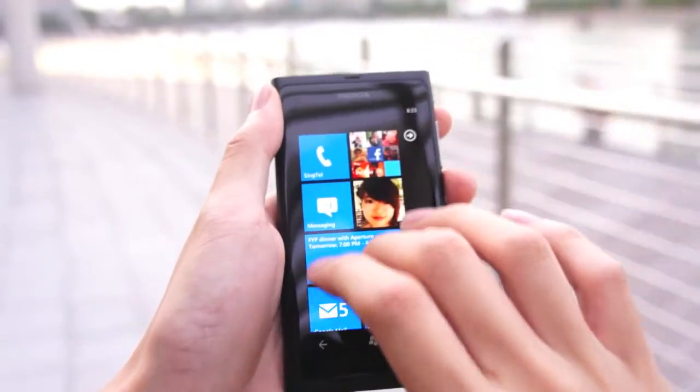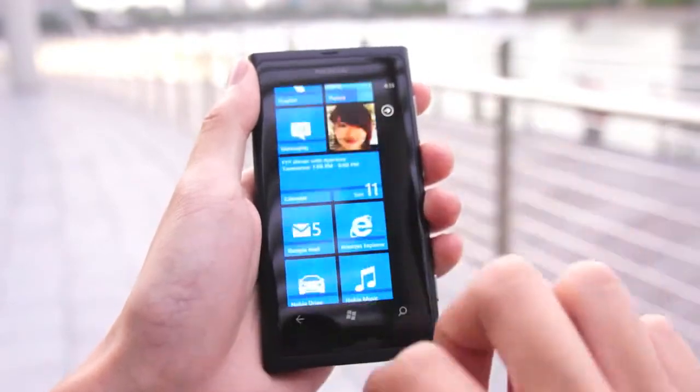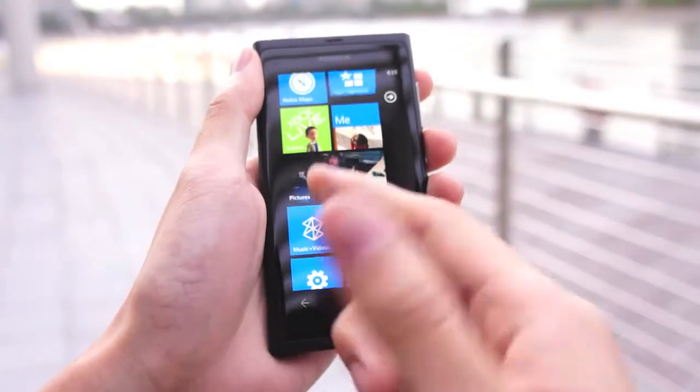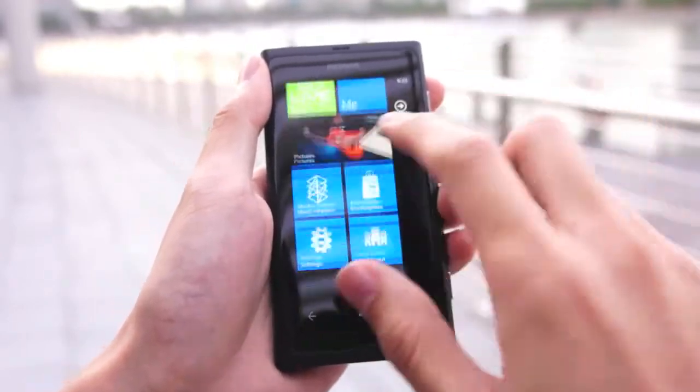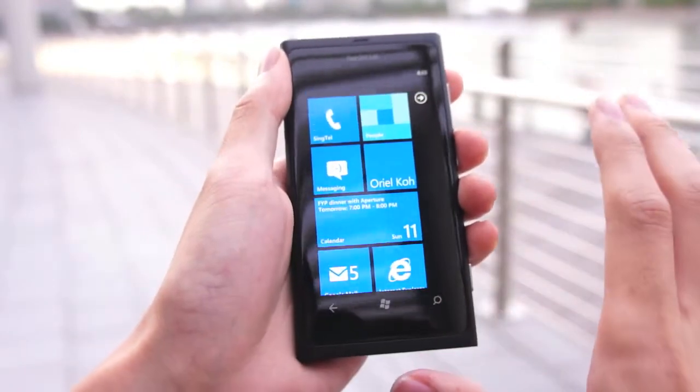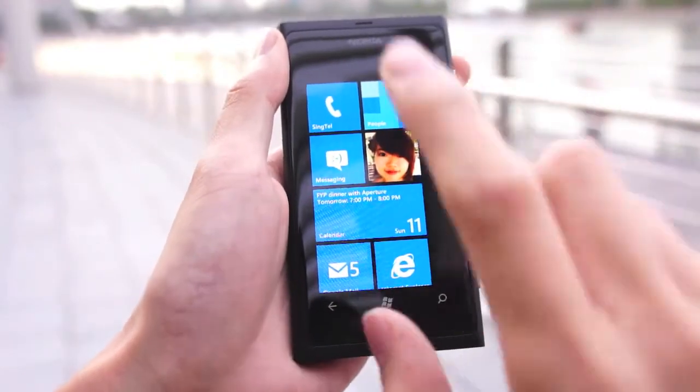In terms of software, every Windows Phone 7 device is almost identical. This one, no exception. By the way, you've got a photo of Ren Hao, one of our guys from Tech65 here, taken with this camera. So most of the things are almost identical. Manufacturers don't really have a lot of things to do with the phone.